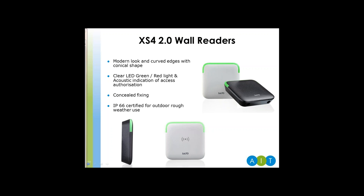It's completely concealed in its fixing, and really importantly, because of the way that it's manufactured, it's certified to IP66. What that means is that as it stands, the standard wall reader is completely applicable for outdoor use in what they classify as rough weather. So with the old systems, if you've got any outside, you might have the weather cowl all the way around it.